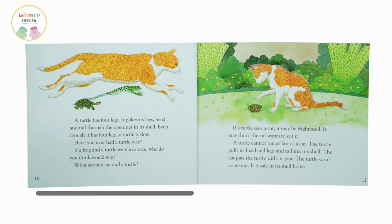A turtle has four legs. It pokes its legs, head, and tail through the openings in its shell. Even though it has four legs, a turtle is slow. Have you ever had a turtle race? If a frog and a turtle were in a race, who do you think would win? What about a cat and a turtle?